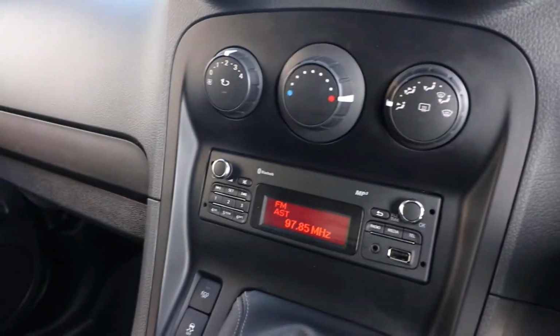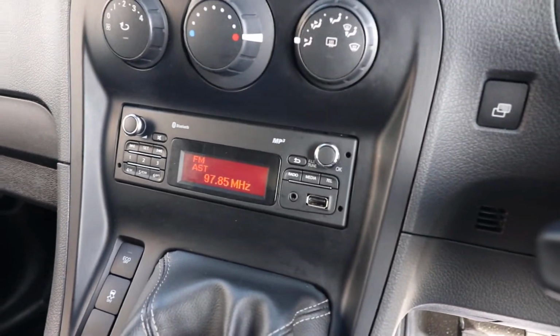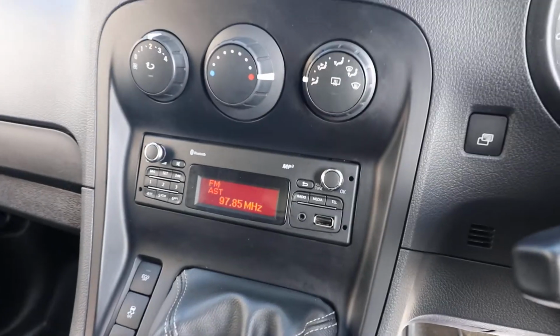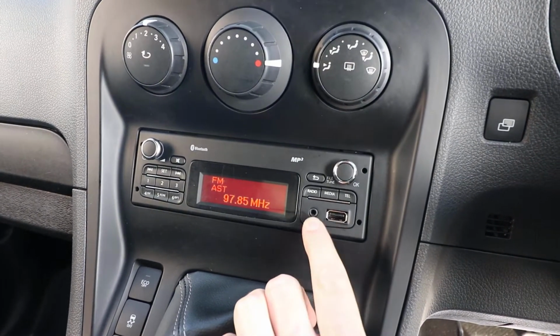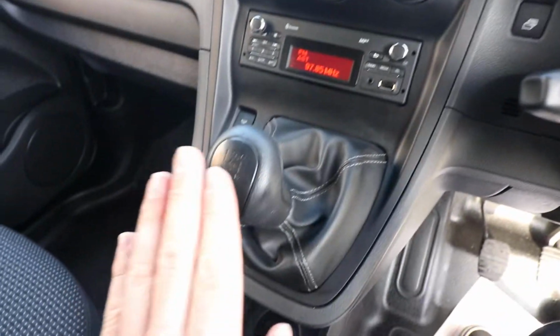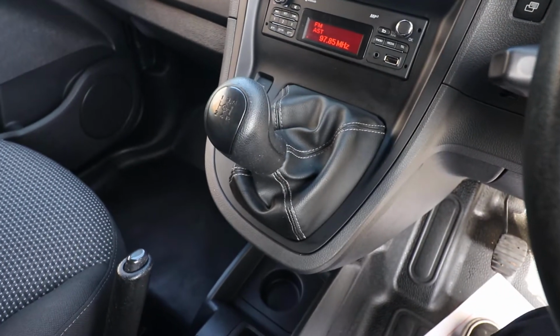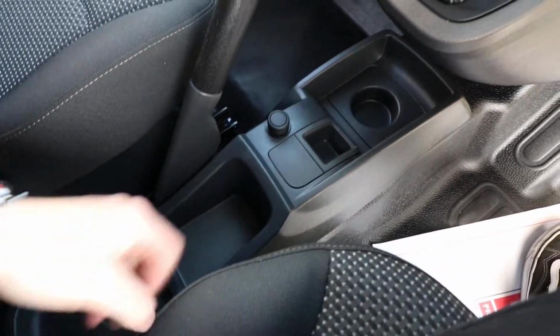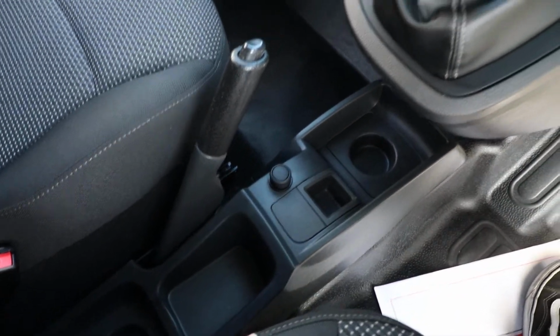Looking then at the radio in the center, you can see that we have got Bluetooth phone connectivity here, and we've also got ports for a USB port and an AUX port just there as well. As I mentioned, 5-speed manual gearbox, fantastically fuel efficient, and you've got a couple of cup holders down here and some little storage bins as well, and a little 12-volt socket there also. And just to round it off, you've got some storage then above your head in the cab as well.